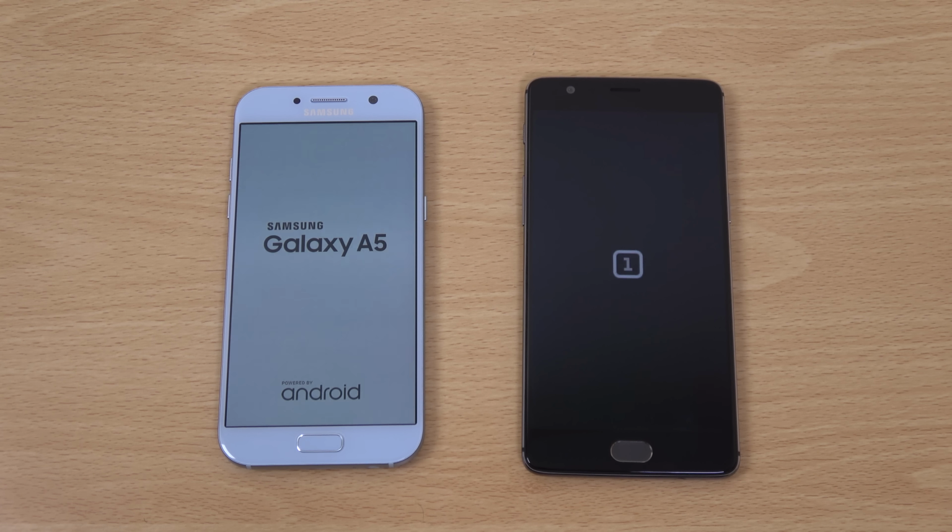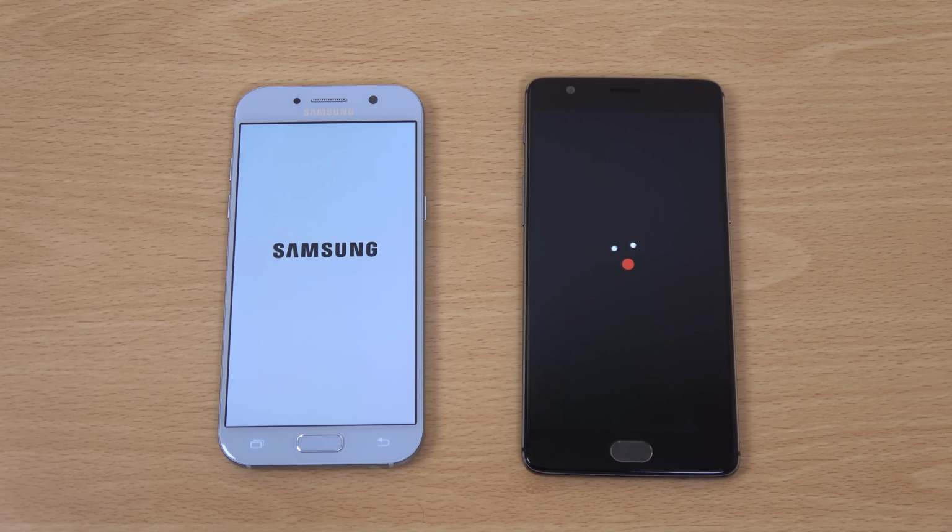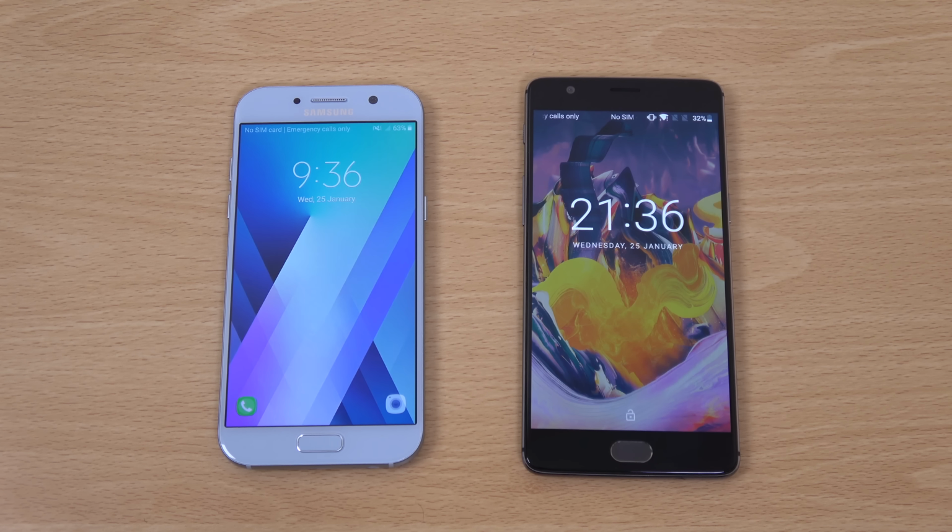But on first look, it could look like the 3T offers you a little bit more in terms of the performance, but the A5 offers you a bit more in terms of the finishing touches like the build, the waterproofing, etc. But it should be very interesting.